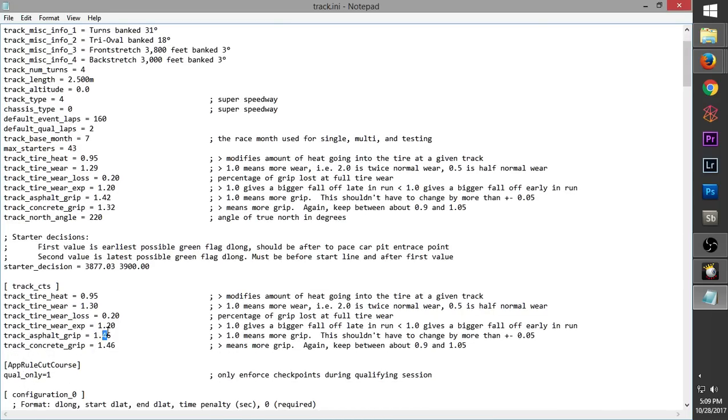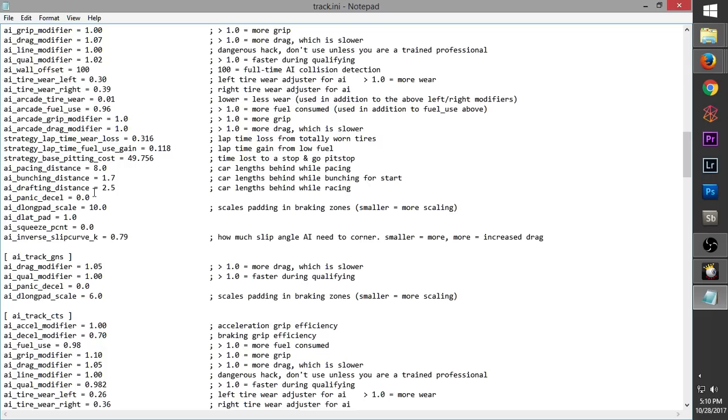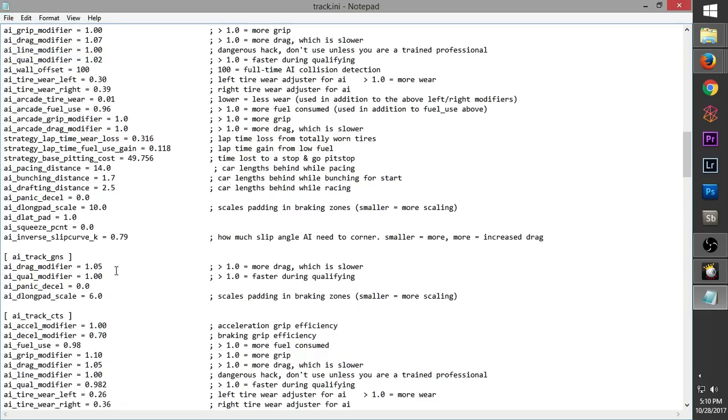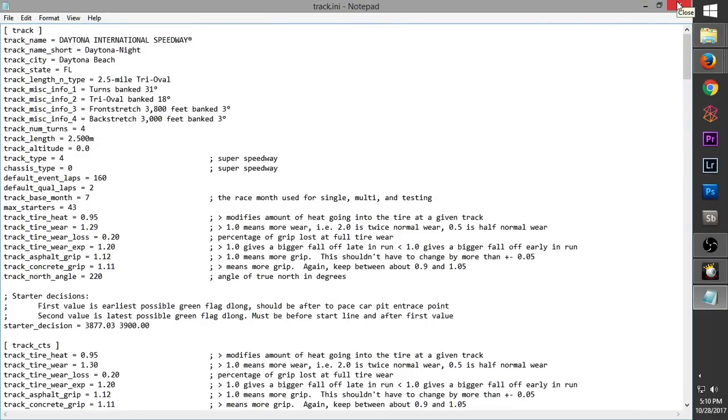Alright, right off the bat, why is this so high? That explains the grip being weird. Alright, let's take a look at this stuff. Excel, yeah, the grip. AI pacing distance. I'm gonna turn that up even more. It's like 14. Because I want the cars to be really, really spread out, like they were in real life. So they come piling in. Alright, so the grip is turned down.